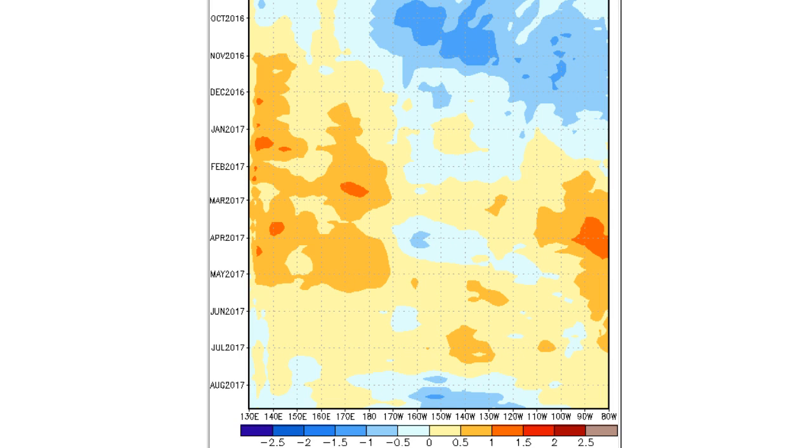There's a lot of heat buildup in the ocean. We had two years of a super El Nino, so that has to discharge, and La Nina is the natural spring back or swing of the pendulum from being too warm to now being a little bit cooler.